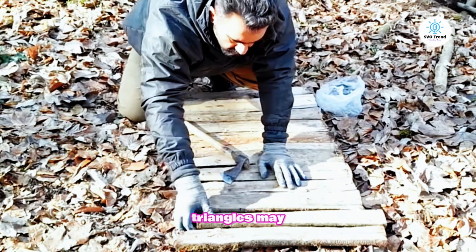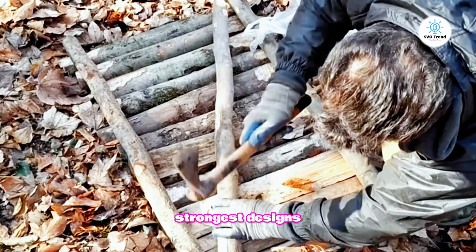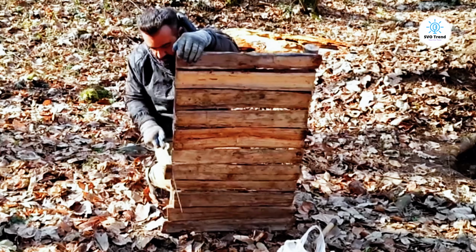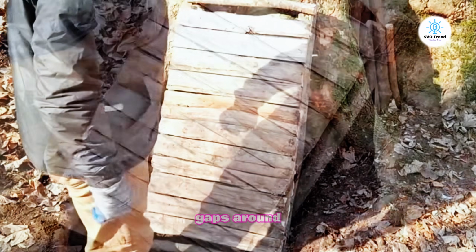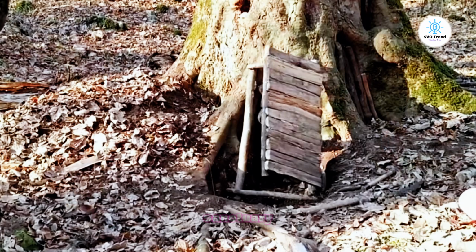While love triangles may be unstable, the triangular structure itself is one of the strongest designs. After trimming the excess wood, the gate fit perfectly into place. To block out the cold, Aqiang used the leftover wood to seal any remaining gaps around the entrance. Now, no chilling winter breeze could sneak into his sanctuary.